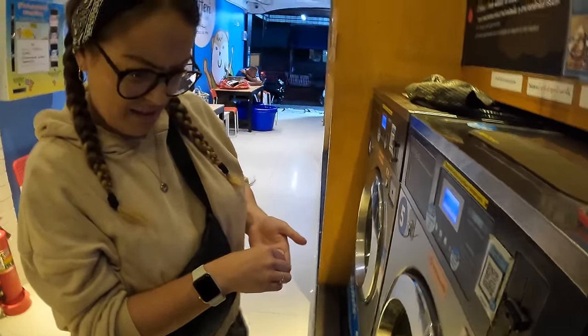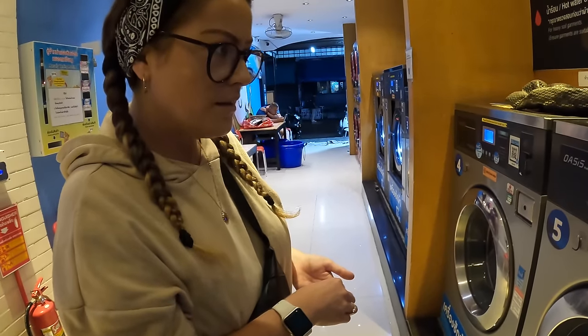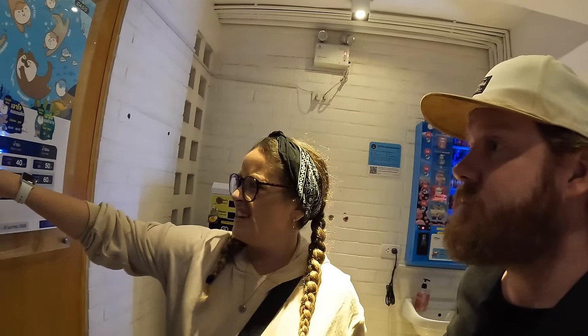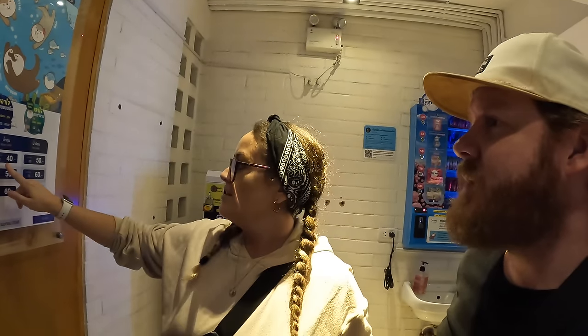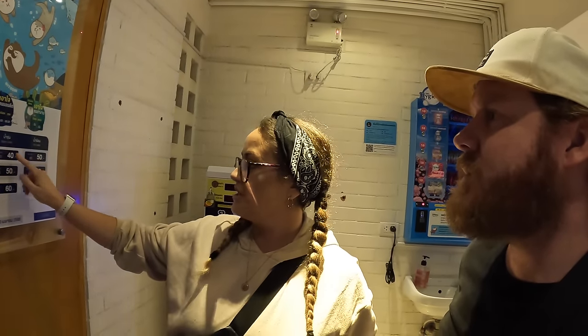What's the price? Oh, I don't know. It's labeled here, depending on the kilo, so like 10 kilos. I think ours is only about that. We have a really small wash, even less than 10 kilos actually. So for a warm wash is 40 baht.